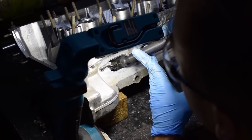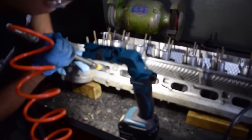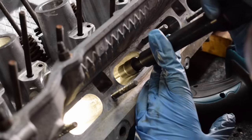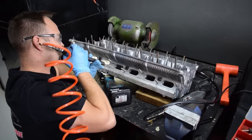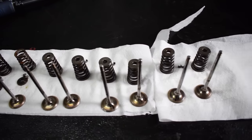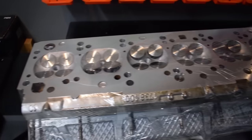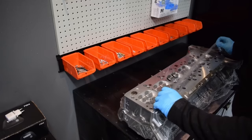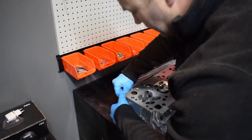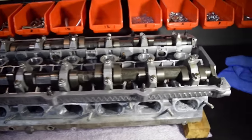It was my first time doing such a big cylinder head, so I took my time and just focused on what I needed to do. I didn't want any massive changes, just remove the bumps. Then had the cylinder head refurbished and the cams ground to a 264 grind, as well as cut the valve seats.